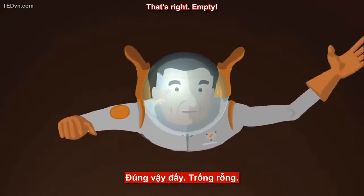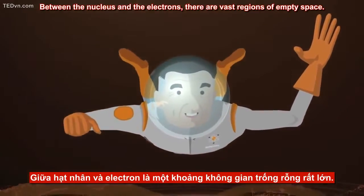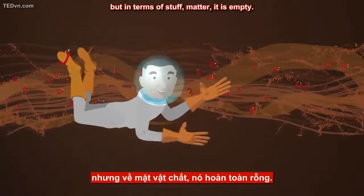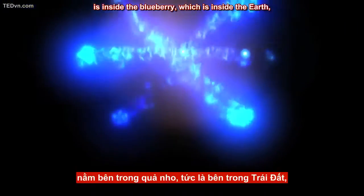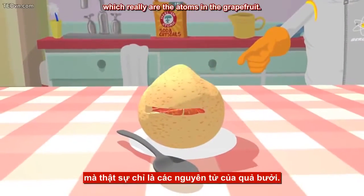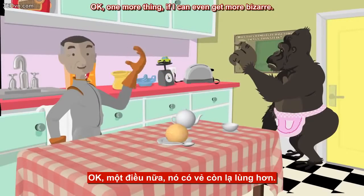That's right, empty. Between the nucleus and the electrons, there are vast regions of empty space. Now, technically, there are some electromagnetic fields, but in terms of stuff, matter, it is empty. Remember, this vast region of empty space is inside the blueberry, which is inside the Earth, which really are the atoms in the grapefruit.